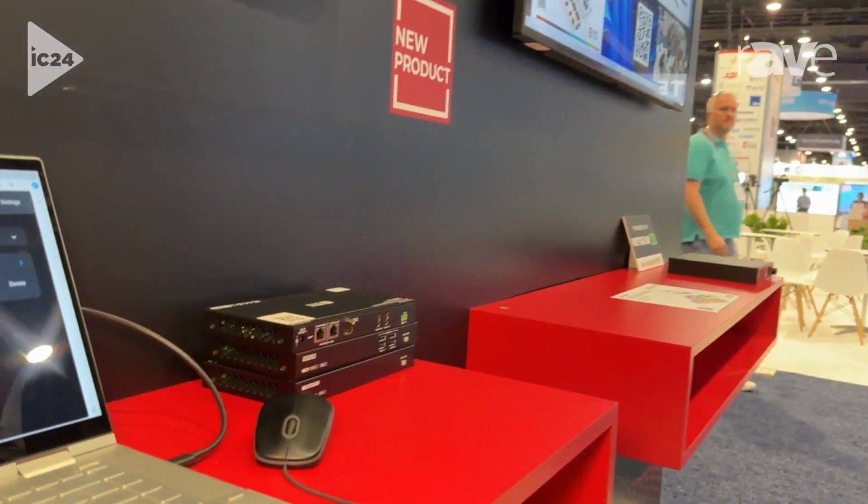Our power draw is really ridiculously low compared to some of our others. That's the new Gemini. But can this 1 gig AV over IP still be a virtual matrix? Yes. Okay, good.